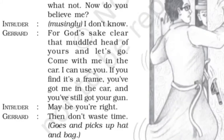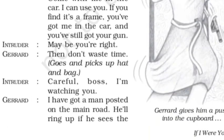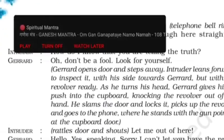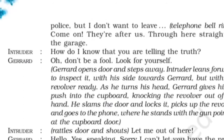Intruder, maybe you're right, Gerard. Then don't waste time, goes and picks up the hat and bag. Intruder, careful boss, I'm watching you. What you're doing, I'm watching carefully. Gerard, I've got a man posted up on the main road. He'll ring up if he sees the police, but I don't want to leave. Telephone bell rings. So just then, when Gerard said the man is there on the road and he will call me, the bell rang. Come on, they are after us, through here straight to the garage.